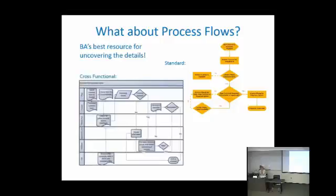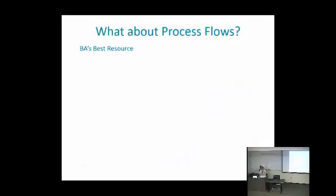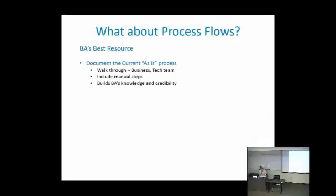And then there are cross-functional flow charts. These show the process across different teams. There is a swim lane for each team. So what processes do we need to document? The first thing that we need to document is the current or as-is process.